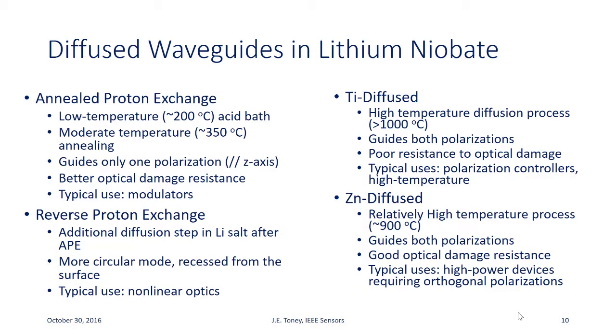One thing about them, which could either be a feature or a deficiency depending on what you're trying to accomplish, is that it only guides one polarization. It only guides light parallel to the optic axis. It doesn't raise the refractive index for the other polarization. So if you want a device with a built-in polarizer, that's great. But if you're trying to do, say, a polarization controller where you need to guide both polarizations, that won't work.